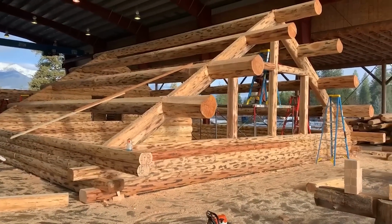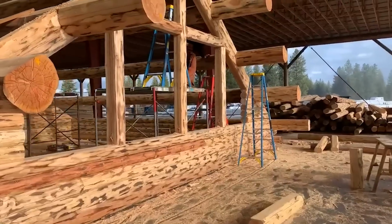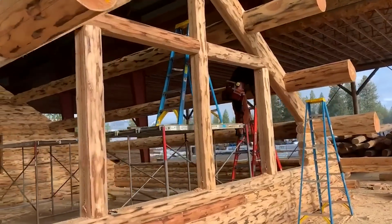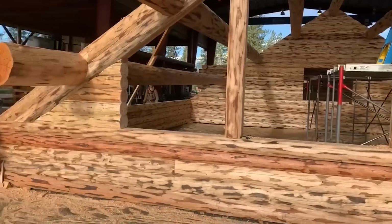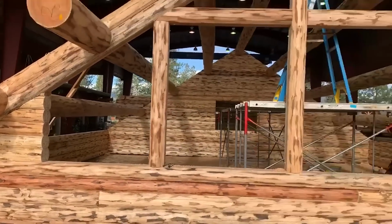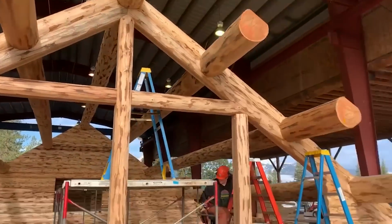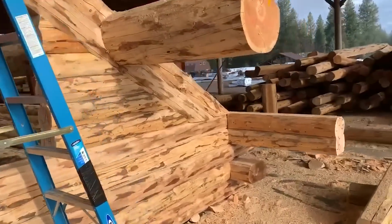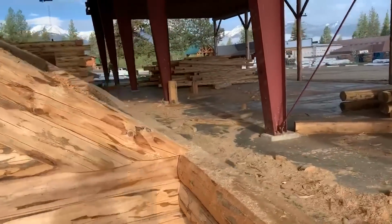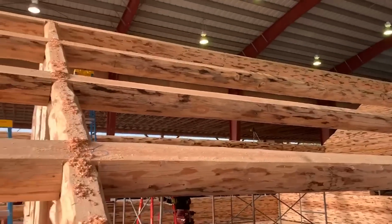All right, it's all done. And we're just about ready to take it down. All the little filler logs are done on the corners there now. And all the purlins are installed, ridgepole. Just doing the last detail work before we start taking down and packaging.